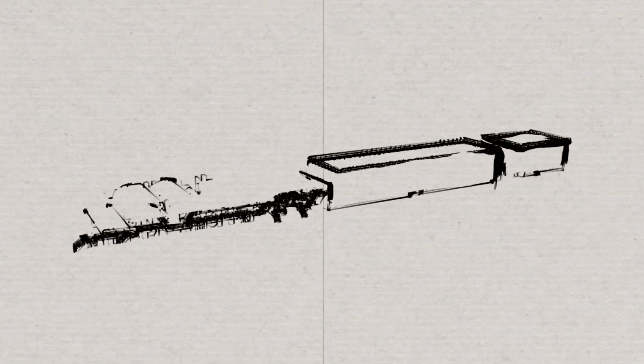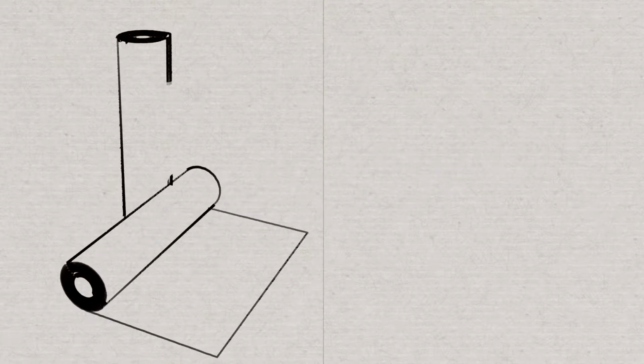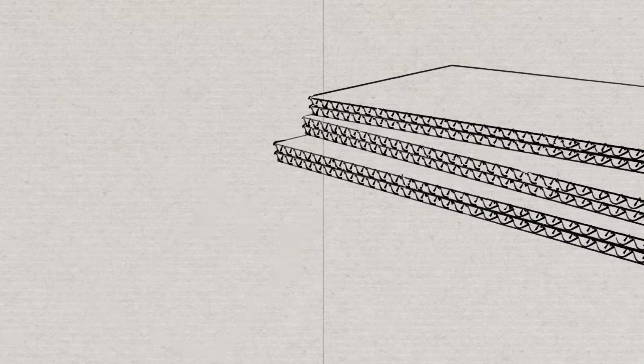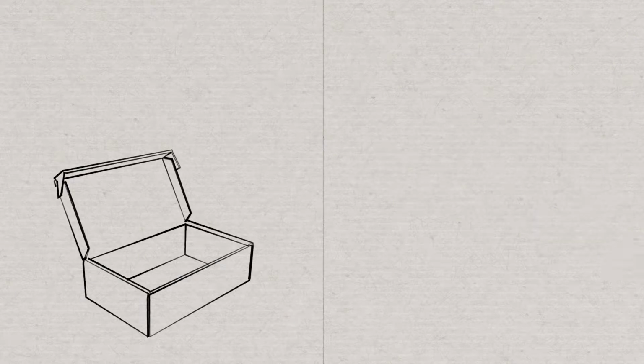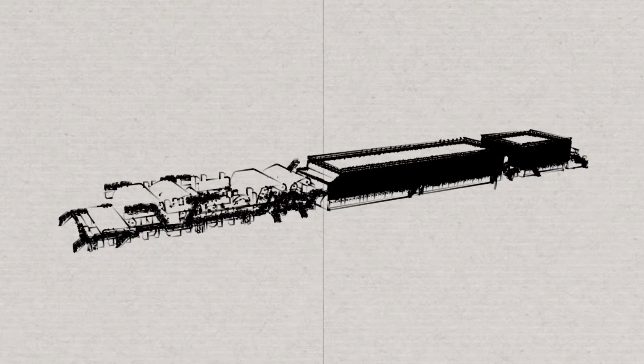The LEIPA PM5 is the highest performance paper machine for producing white top testliner from waste paper. Testliner is a liner made from waste paper. It's used to make corrugated cardboard. White top testliner from LEIPA is manufactured into product packaging, cardboard boxes and even furniture. But what makes the LEIPA PM5 one of a kind worldwide? Let's find out.